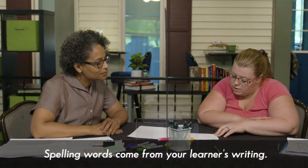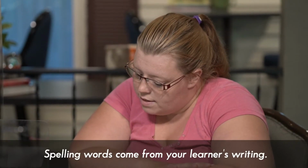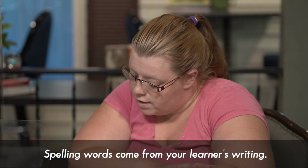Right. So let's take a look. These are some words that I have trouble with. Okay, could you read them for me, please? Sure. There's cousin, sometimes, breeze, rhythm, frozen, Brussels sprouts, and zucchini. Let's develop some strategies for spelling these words. So, a strategy. What do you think a strategy is?